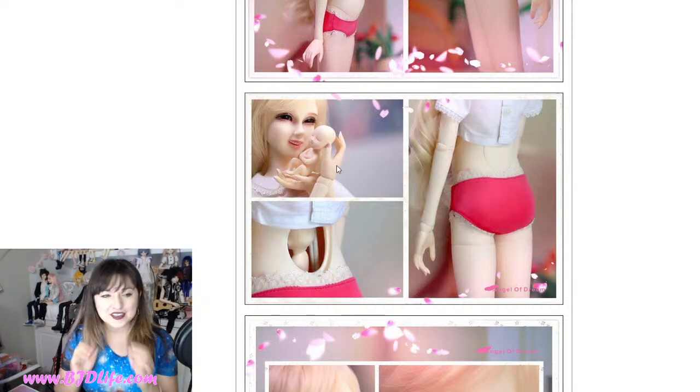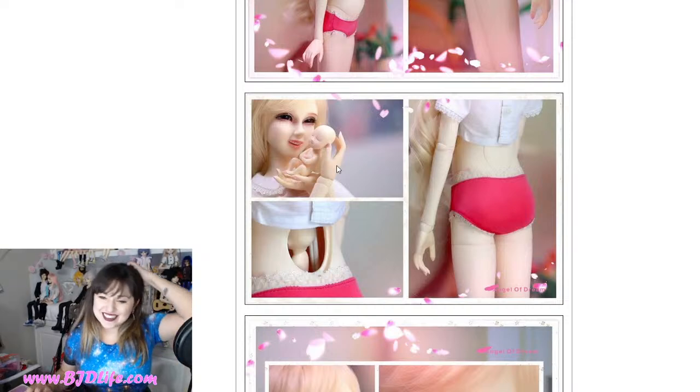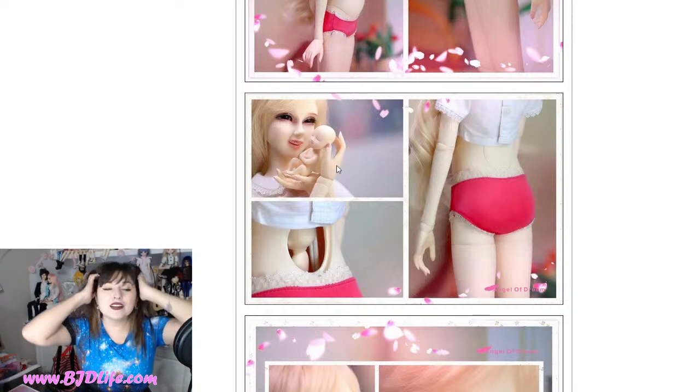It's just so, like, it's a lot of teeth. She had a lot of tacos. A pregnant doll body would be so cute. Yeah, a pregnant doll body would be cute.